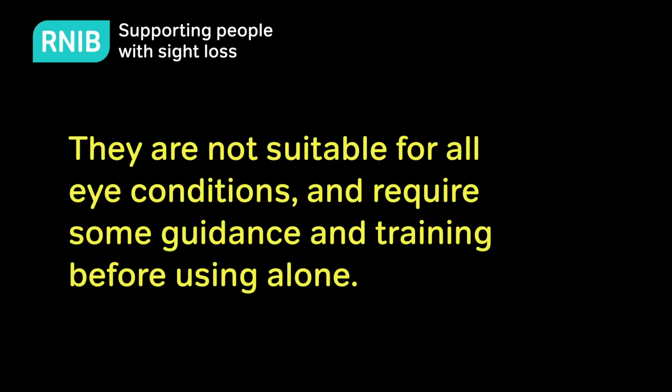Smart glasses have been developed as a prototype product by RNIB and Oxford University. They're not suitable for all eye conditions and require some guidance and training before using alone.